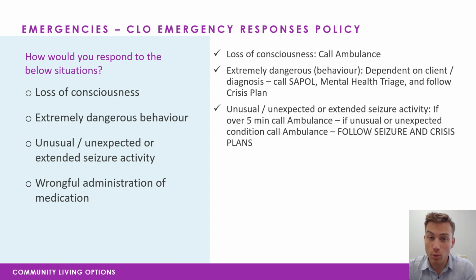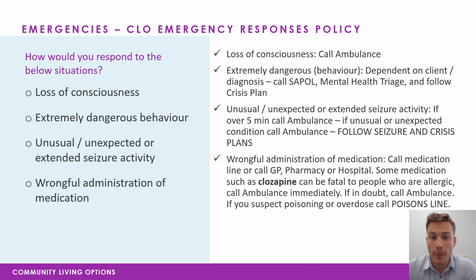So you or someone wrongfully administers the medication. So maybe you're working in a house with multiple clients and you've accidentally given the wrong client's medication to the wrong person. What do you do then? Yeah, so the first thing that we're going to do is we're going to call poisons. Okay, so we'll call poisons unless, of course, they're responding negatively to the medication immediately, then we'll call an ambulance.